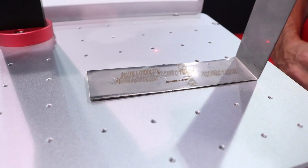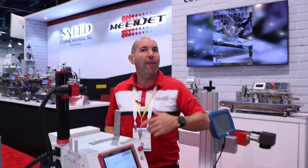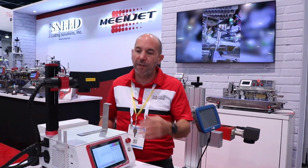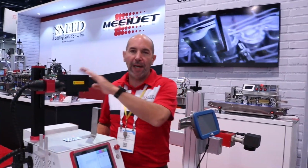So really excited about this product because there's a lot of customers that need indelible marks. They need permanent marking on their products, be it aerospace or any number of different divisions. So this is a fantastic product. You can do logos, so you can do images, you can do your date codes, your serialization, has all those same features, but in a laser.